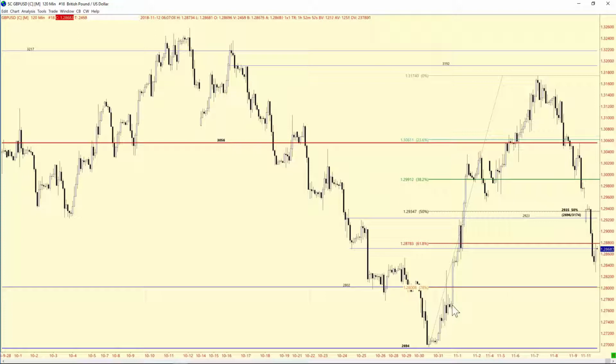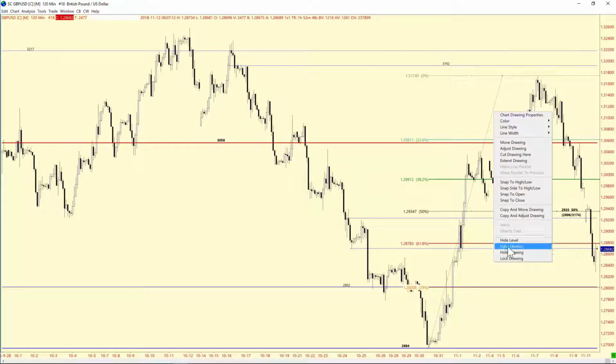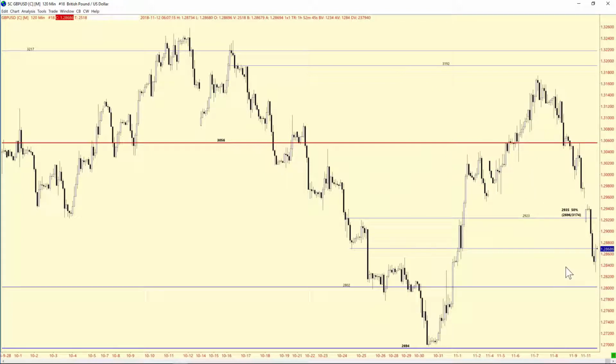128. But at this point, it's really getting beyond this 50%, even the 61%. Really, it now questions this whole move. And so just about the time everybody was all bearish and we got a big run, now it's turned around and flipped back the other way around here.